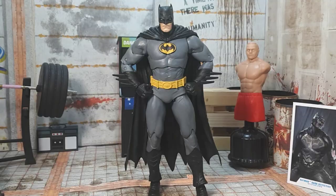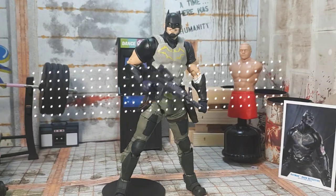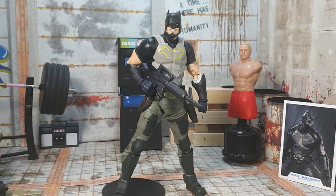Let's see who number 4 is. Number 4 is the Dark Detective. The guy did make the list. Like I said, I'm just a big fan of this figure. Love the grinning teeth. Love the spray painted Batman logo. Love the cowl with the ears sticking out.